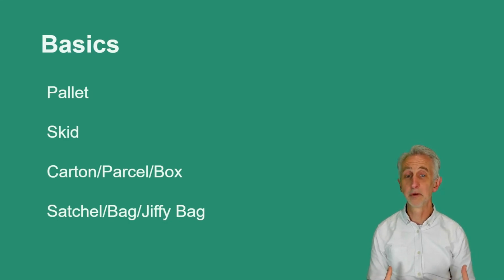Also made of wood, but of varying sizes, is a skid. A skid can be something really, really small, 60 centimetres by 60 centimetres, that's just carrying nuts and bolts. Or it could be something really long that might be carrying piping or lengths of timber, something like that. Skids can be of all different sizes. So when you talk about pallets, you know the size you're talking about. When you talk about skids, you could be talking about a different size.